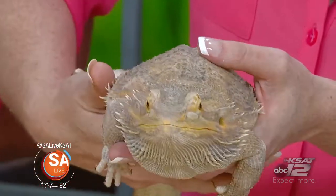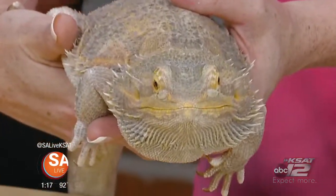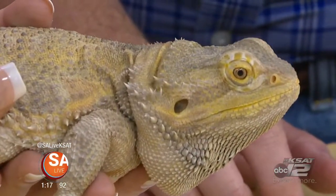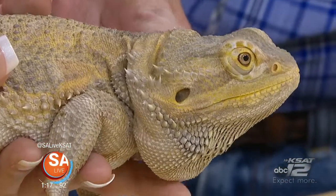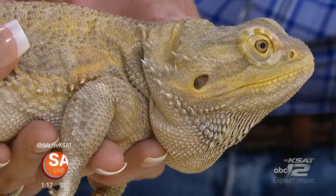They're from Australia, and this is like Australia's version of the horned lizard. They get their name because they have a head that looks like a dragon, but they also have the ability to turn the color of their scales under their chin black, and it looks like a beard. That's why they're called bearded dragons. They do that when they're excited. Those are kind of tough little spikes, so that's a defensive thing. It's kind of like armor plating.